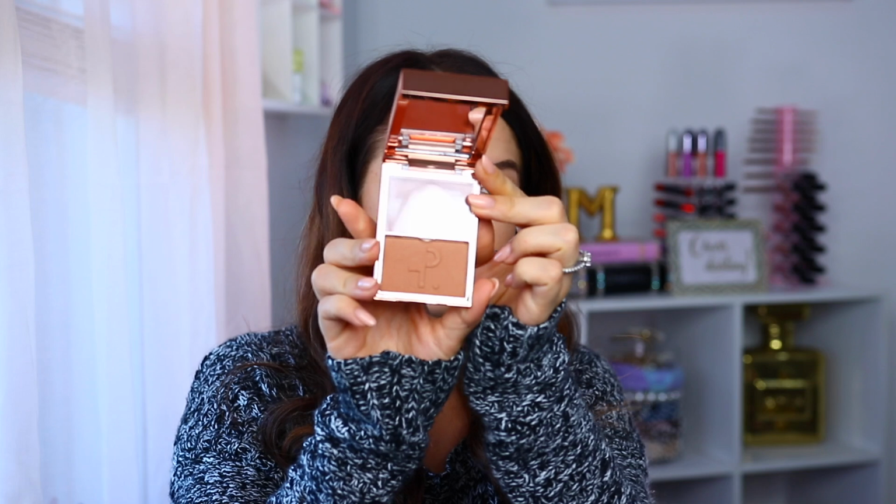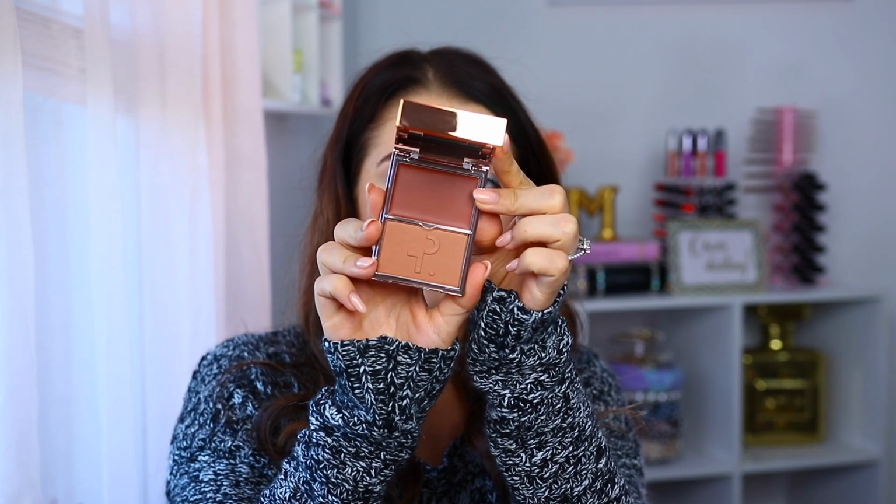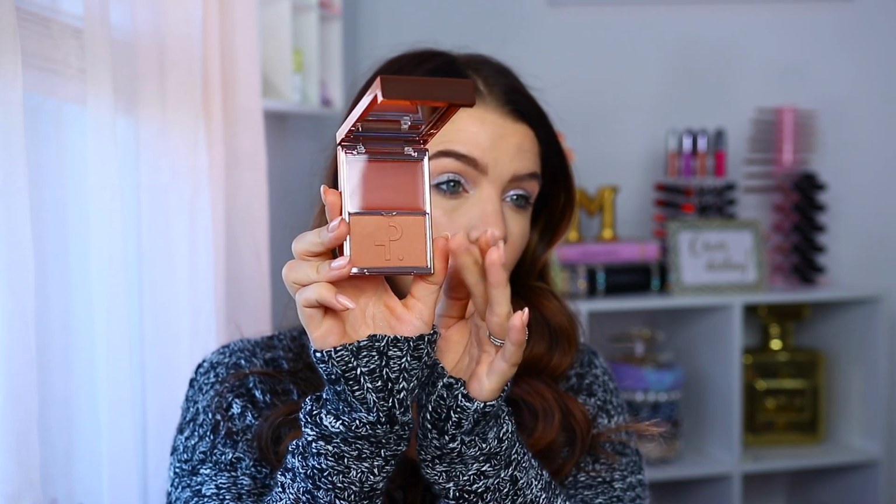So the one that I got is called She's So LA. And when I was watching recommendations, this was the one that most people were recommending. And so I went ahead and grabbed this one. I do think it will work really well. I love a nude blush. So I think that this one, having the nude blush right here, will look really pretty. And then I've heard that the cream product isn't as intense as it looks in the pan, from the reviews that I have seen. So I'm going to go ahead and give it a swatch.